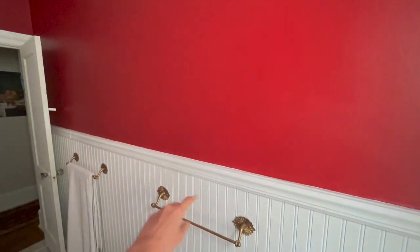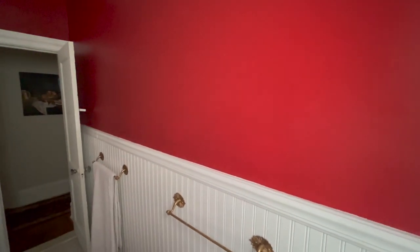So yeah, TBD on what will go on these walls. Those two matching frames that we got at the Big Reuse thrift store, I love the idea of using them in here, but they're not very big. They're small, but I like that there's two of them. We could put one above this towel bar and one above that one. Maybe, I don't know. I really like those frames, so it's possible that those could go in here.